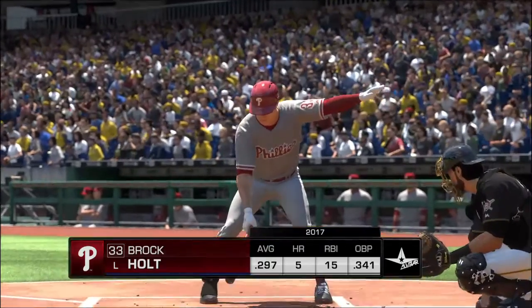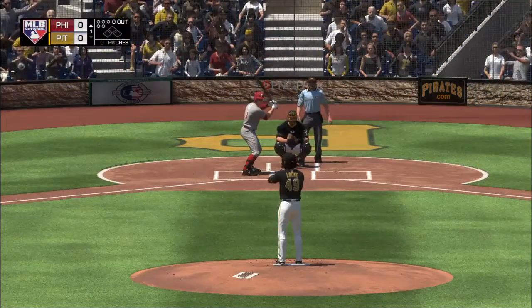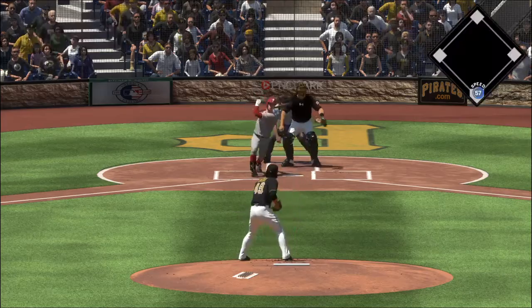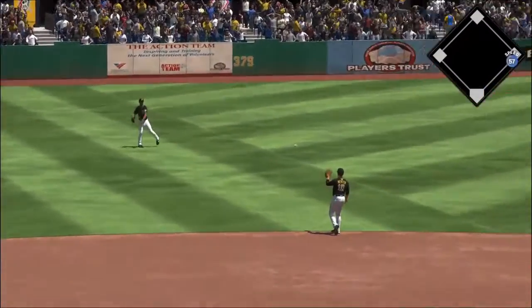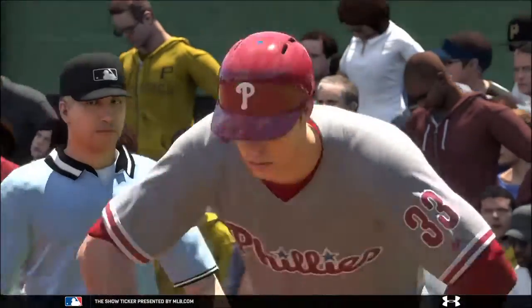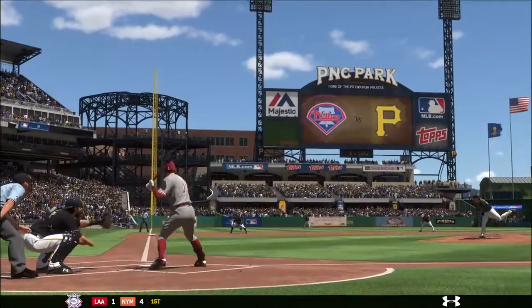Brock Holt will lead it off here in this day game. He's batting .297, 5 home runs. And the first pitch of the ball game is a swing and a line shot in the left field for a base hit. Played on the hop is Venable. And Brock Holt leads the game with a base hit on the first pitch. He is a leadoff base runner.